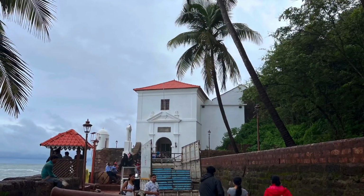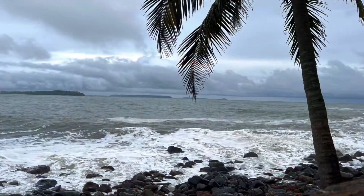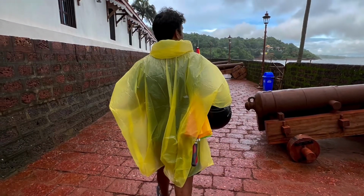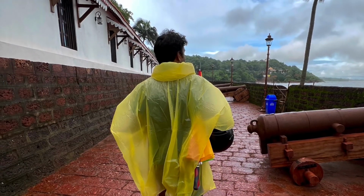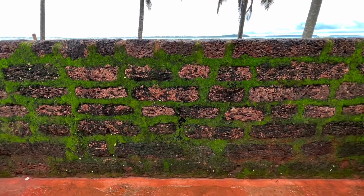Wow, what a beautiful, peaceful area to come and see. This ocean on this rainy, stormy day was gorgeous. Oh my goodness. I couldn't have asked for a more picturesque day to take photos and videos. How pretty.